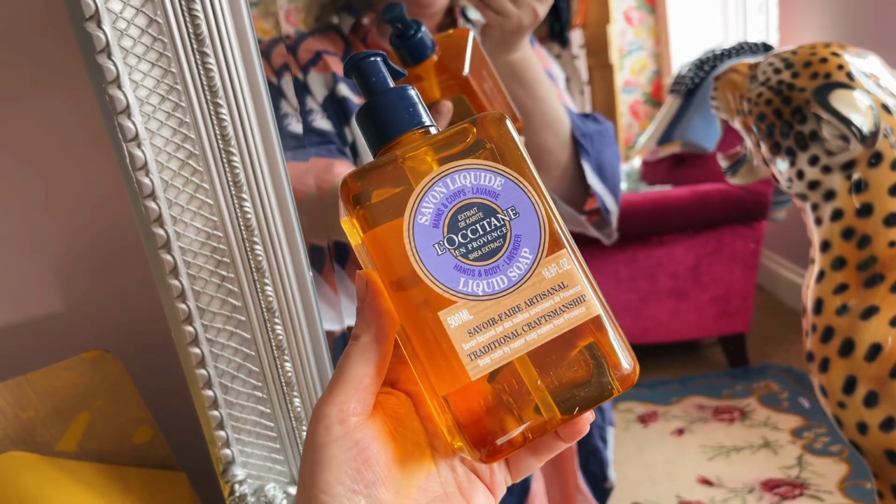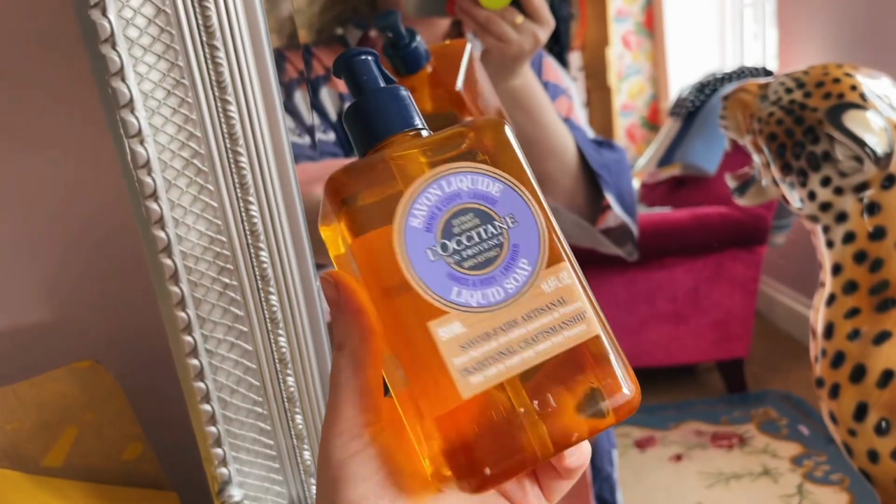This is their hand soap. And I got it in the lavender scent. I love the L'Occitane lavender. It is gorgeous. The foaming bath foam stuff, what's it called? Bath soak. That's the word. That is so good. The soaps are gorgeous. The hand wash is gorgeous. It's just a gorgeous range.